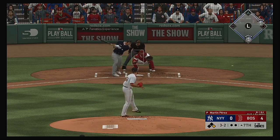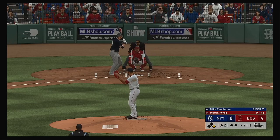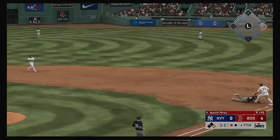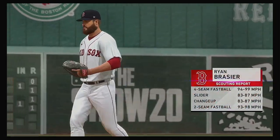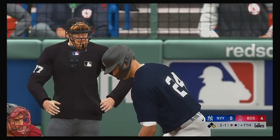He's set. Here's the 3-2. All you want is the leadoff man to get on to start a big inning, maybe get a big rally going to claw your way back into this ballgame. Liner towards second, but this is hauled in by the second baseman, but he's safe at first as he gets back in time. Ryan Brazier comes on to pitch here with one man gone in the top of the seventh.